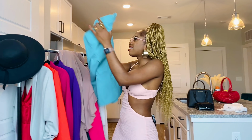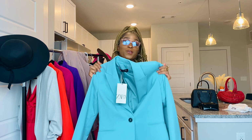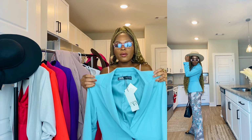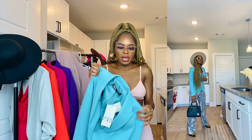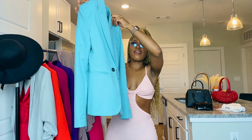But I got this turquoise blazer. Like I said, I'm upping my blazer game, and they're also in different colors. So now I have so many different colors of blazers. I got it in a size 2. It's a little bit structured, but I don't mind because I'm just gonna style it in a way that it's not too crazy with my broad shoulders. But yeah, Zara for the win.